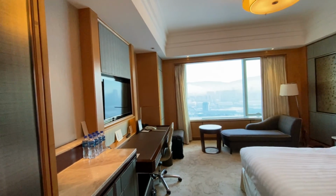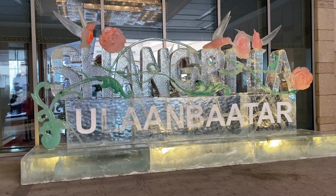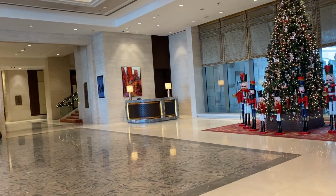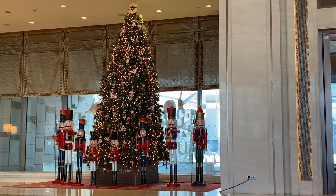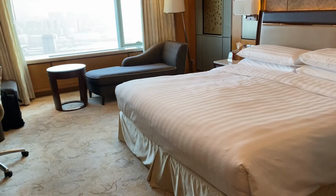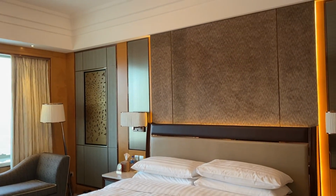Before we get on our way, we wanted to give you a quick room tour. We decided to treat ourselves and stay at the Shangri-La. We read some negative reviews about this hotel, with some people stating that it wasn't a proper Shangri-La, but we thought the building was beautiful and we really enjoyed our stay. For $320 a night, we got this spacious room with a comfortable bed and a pretty nice view.